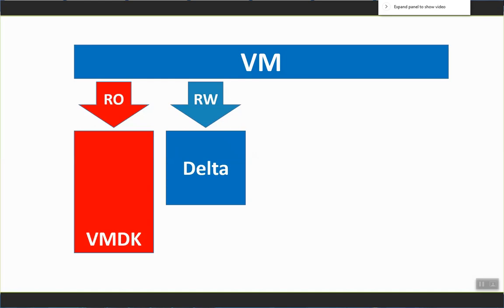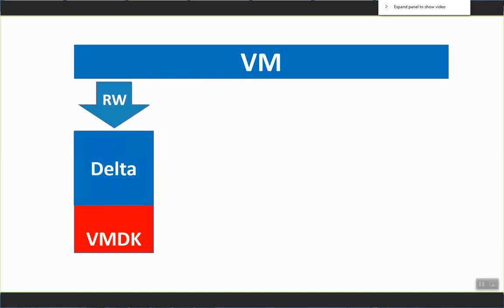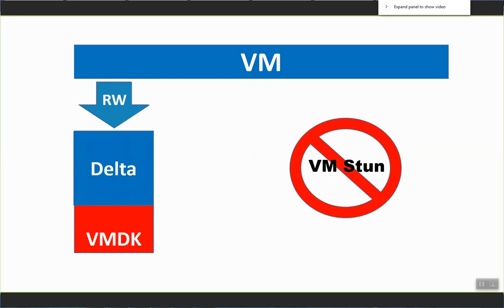So, which leads me on to what we're going to talk about next. We finished our backup at this point. We delete the snapshot, and what will occur at that point is the changes that existed in the Delta file will be merged into the original VMDK, and depending on the number of changes we've had during that period, we can encounter VM stun. Anybody encounter this issue with VMware snapshots? It does happen, and we have a number of ways to get around that.